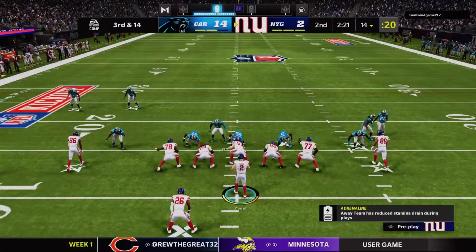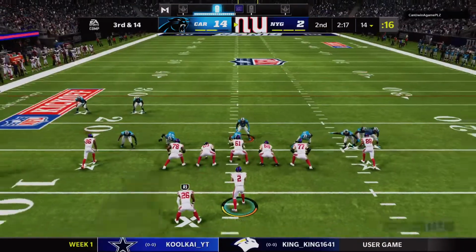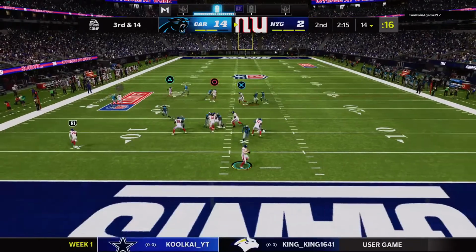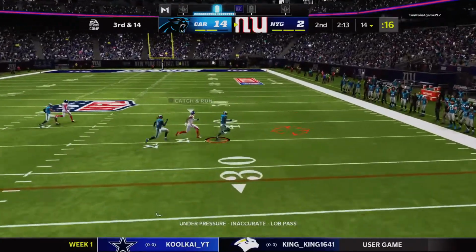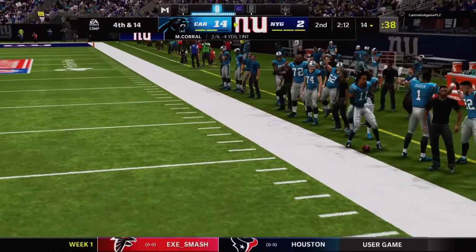The Giants on 3rd down. Not good. 0 for 4 thus far. This is 3rd and 14. Looking to throw. It's incomplete. Took a shot, couldn't connect.